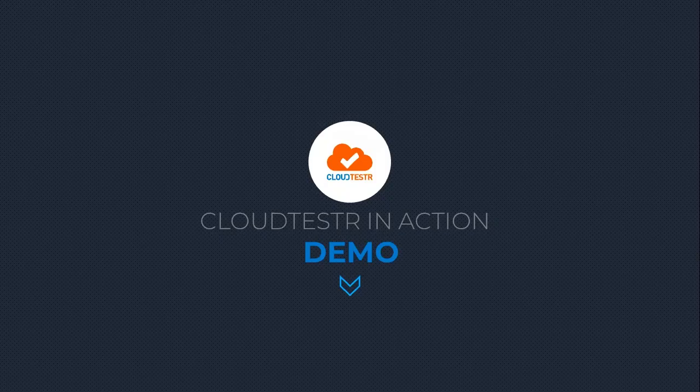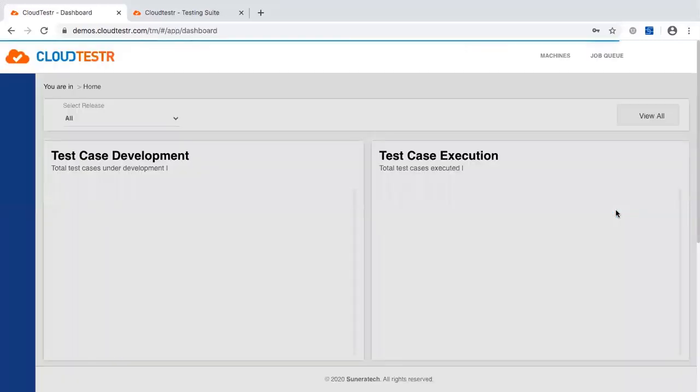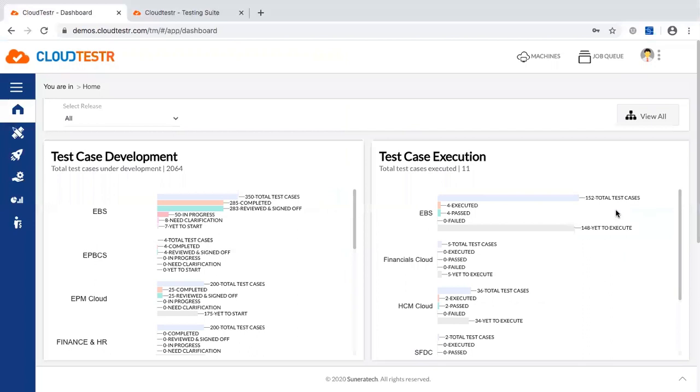Let me just do a quick demo. So this is the login screen that we have. The platform is hosted on the cloud. We can also host on-prem if that is a preference for customers, but predominantly we are hosting it on the cloud. So when you log into the platform, you get the dashboard view as soon as you log in.